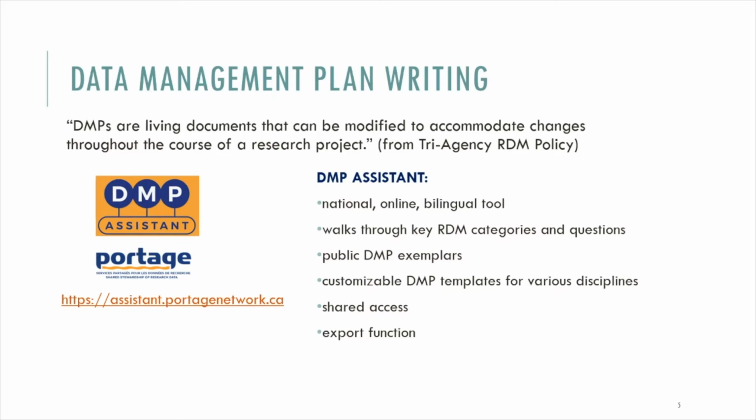A data management plan can be written without any help. Basically, you don't need to use specific tools or programs. You can write a data management plan if you feel strong about it. However, I want to mention the DMP Assistant tool, which has been developed by Portage Network, and there's a link to it down below. It's assistant.portagenetwork.ca. The DMP Assistant tool was developed in close collaboration with Tri-Agency.